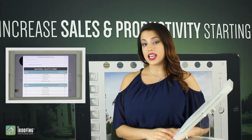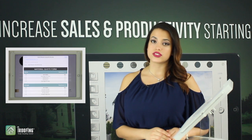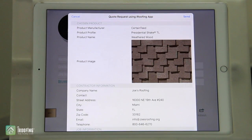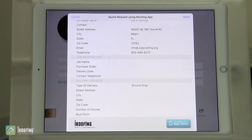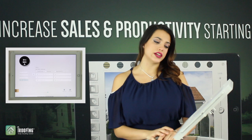We can customize the email recipient address, so if you're using this in-house and would like to send to one of your staff members, you can do that as well. And what the material quote form details is the materials we've ordered with the quantity provided, our product manufacturer, profile name, and an image attached, our contractor information, job information, and delivery type and address. So this allows for less mistakes when you're ordering.